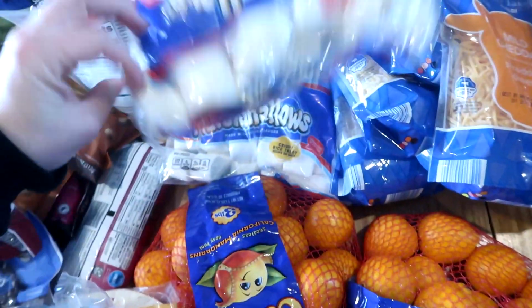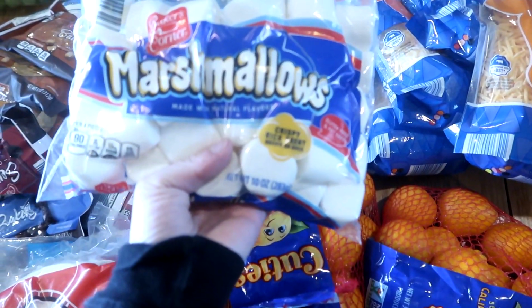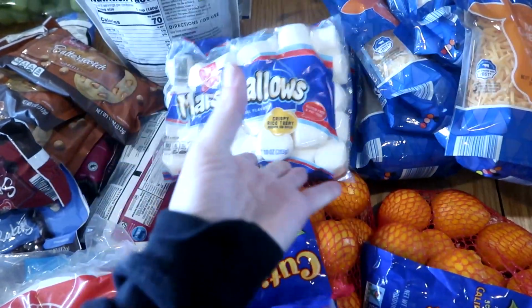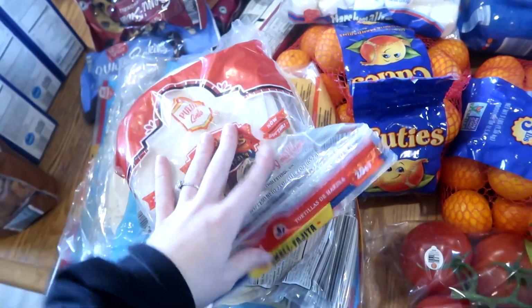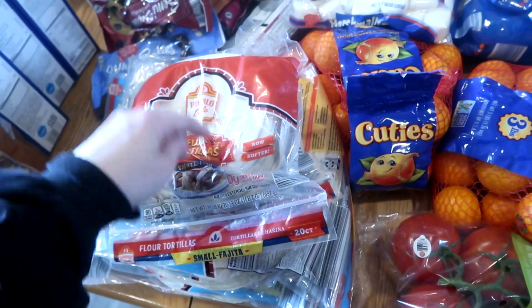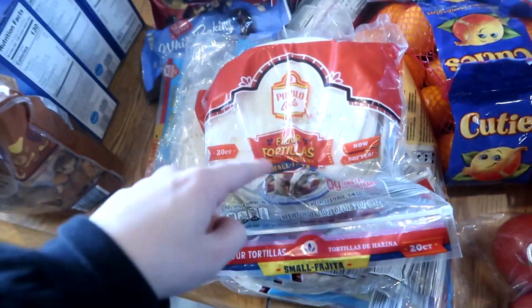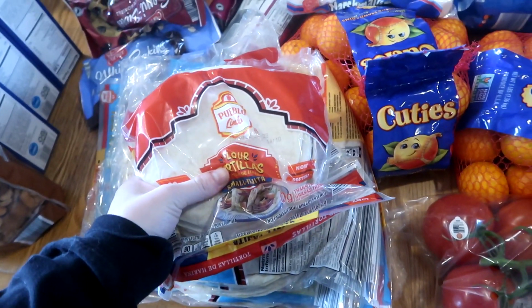I also got 2 bags of marshmallows for hot chocolates and Rice Krispie treats and all the things. Lots of tortillas for the month. I got 2 bags of the 20-count tortillas. You guys comment all the time that I need to get my tortillas from Sam's Club, so I'm going to do that next time. I just store these in the freezer and pull them out when I need them.